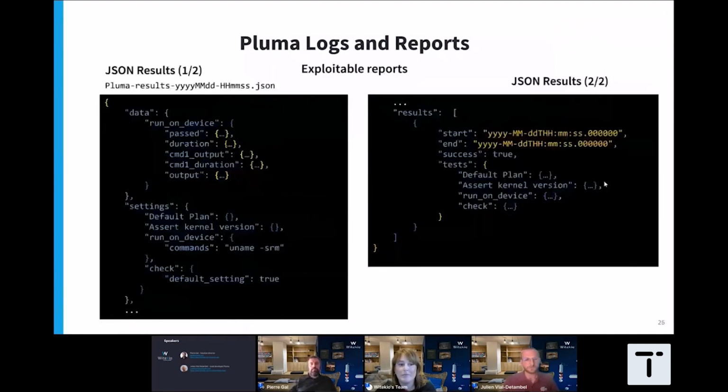Moving to the more exploitable logs, the JSON results. It's a file that will contain every detail about the execution, and you can see it's made up of 3 main blocks. The data block is the data persisted by each individual action. An action can persist data to this file if it needs to. Under that, you can see a settings block, which is more a description of the plan we run. I didn't name my plan earlier, so it falls back to default plan. I ran a single test. It was named assert kernel version, and 2 actions were run: the run on device action and its parameters, which is just the uname -srm command, and the check action, which by default checks that the expression we saw was true.